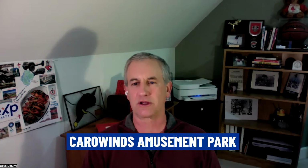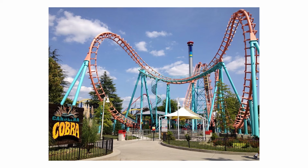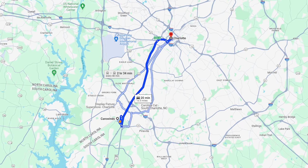Okay, back off the trail now, looking a little bit better, I hope. Got a little bit of a shave and a shower. But one of the things I want to quickly mention as a gem in Charlotte, and this is for families and for thrill seekers, is Carowinds Amusement Park. It provides endless fun with rides and attractions and a water park. And it's just straddling the North Carolina-South Carolina border south of Charlotte.